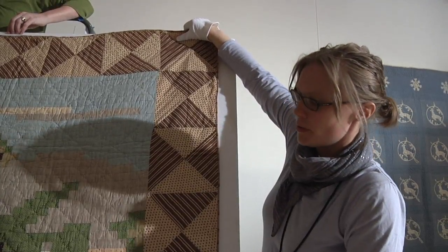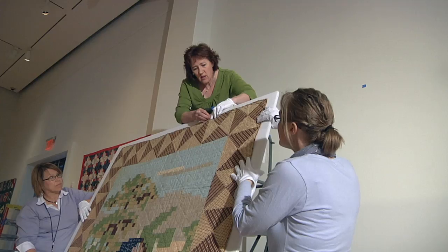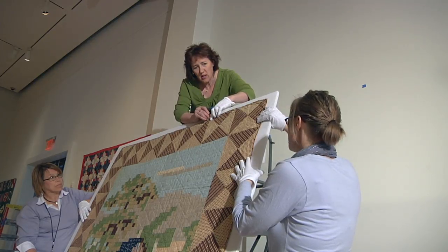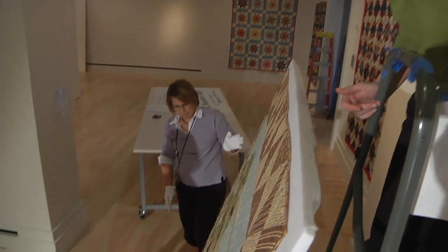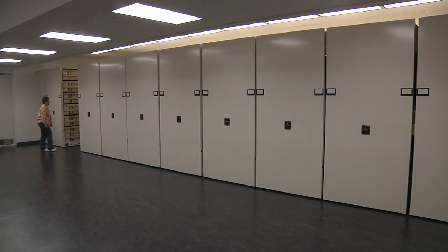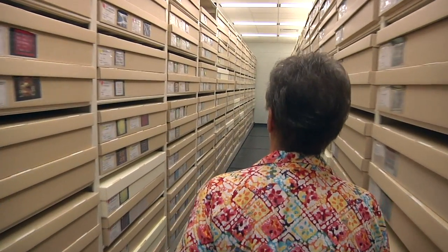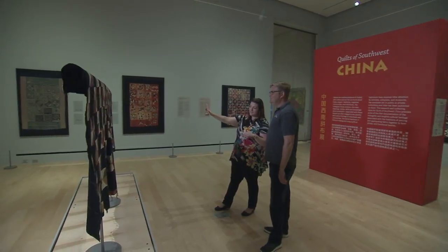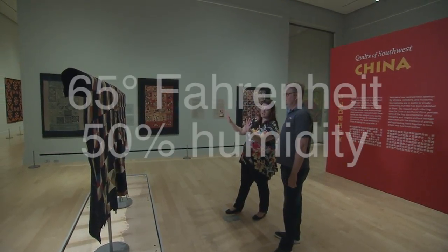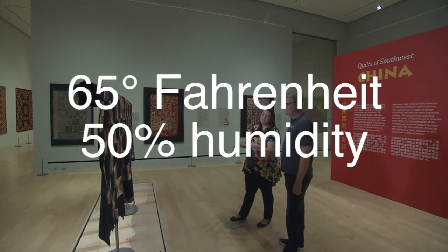For their own protection, quilts are displayed for a maximum of 12 months out of every 10 years. This minimizes the amount of light exposure and reduces the wear and tear from hanging on display. Quilts are stored in our state-of-the-art climate-controlled facility. This includes a series of movable shelves, rolls, and flat units. Our collection and exhibition spaces are kept at a constant 65 degrees Fahrenheit and 50% humidity.